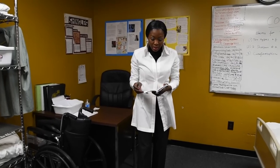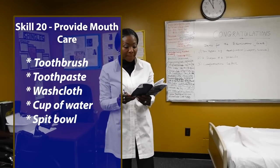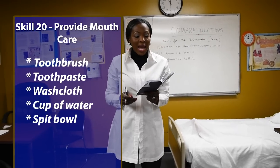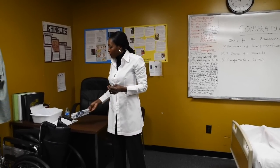The next scale we have here, go to page 35. Provides mouth care, scale 20. Scale 20 has a critical element. The critical element says step 8, cleans mouth, including tongue, and all surfaces of teeth using a gentle motion. All right, so watch and learn.